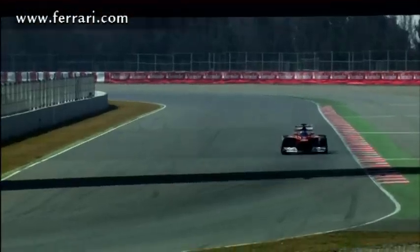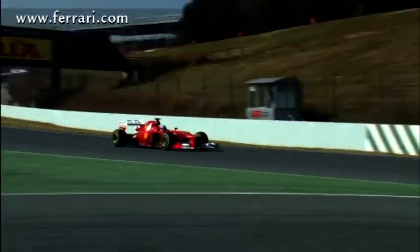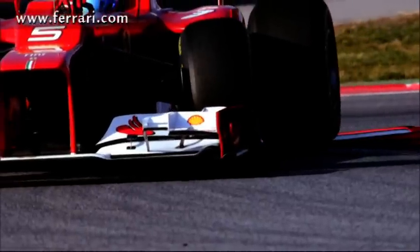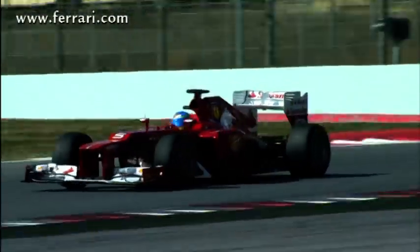We have practically changed most of the car since the start of the season, and we have worked with determination to cover all the negative points we realized we had at the beginning, the first test. So I would say there isn't a single area, but there's been a coming together of a lot of different ideas that cover basically the car from nose to tail.